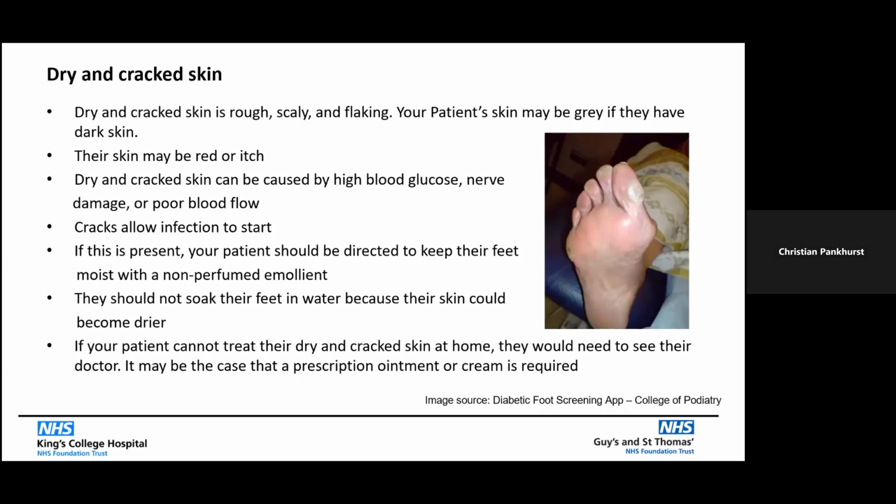Dry and cracked skin is also something which we need to be aware of when we're performing any foot screening or examining anybody's feet. Dry and cracked skin can be caused by high blood glucose, nerve damage, or poor blood flow. We can also see hard skin building up in areas of pressure, which can be due to a change in the foot shape or poorly fitting footwear. Any pressure can cause a breakdown if it's not managed, and so we need to be able to ensure that somebody has the right care and orthotic intervention, whether that's insoles or accommodative footwear and insoles provided to them. We also need to provide the right advice with regard to care for the feet if there is dry and cracked skin present.